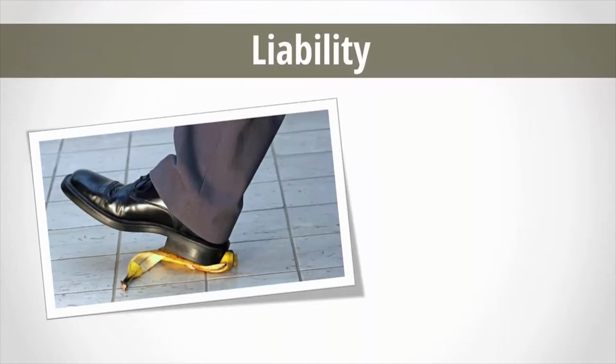Next up is one of the most important and often under-investigated coverage items called liability. We commonly think of someone slipping and falling on our property, but that's not the only reason you need coverage. Another example of liability claims are animal attacks.